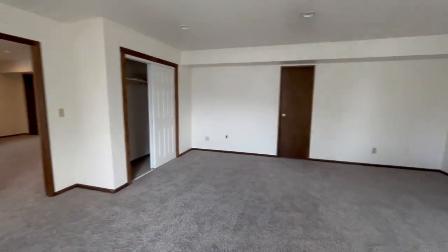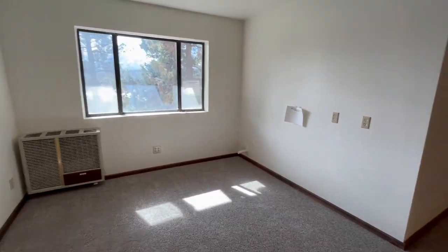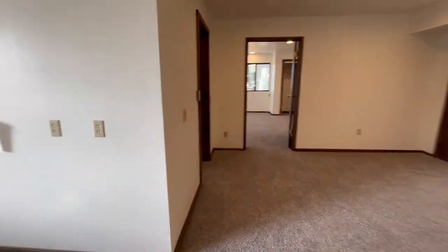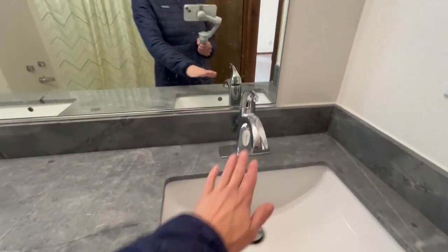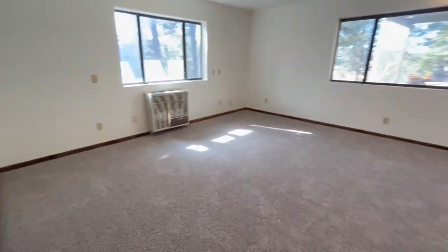So, very large bedroom. No fireplace on this one. So, this would be your kitchen or bar area that you could build out if somebody wanted to live down here full time. And this bathroom has been updated. So new floors, newer countertops. And then this is, you know, kind of timeless. I think you could get away with it, especially for rental. One thing to note on this floor is we do not have laundry. At least that's what I'm seeing so far.